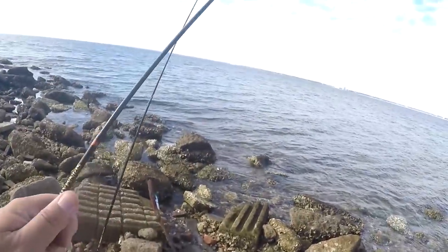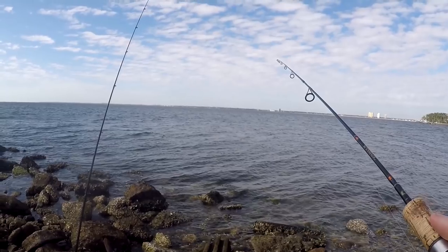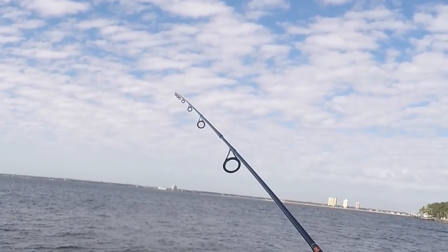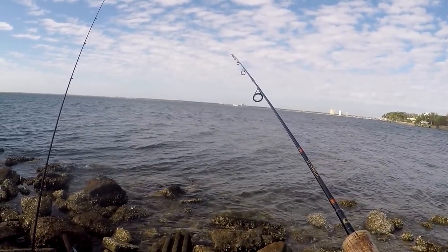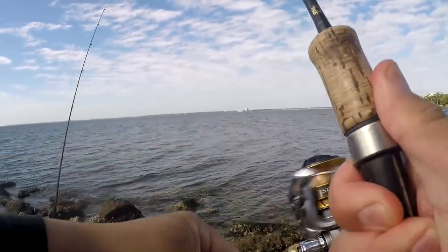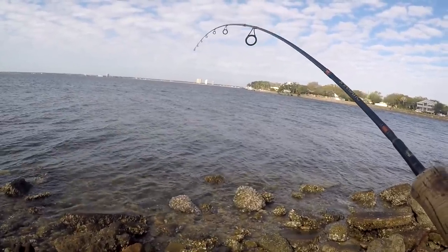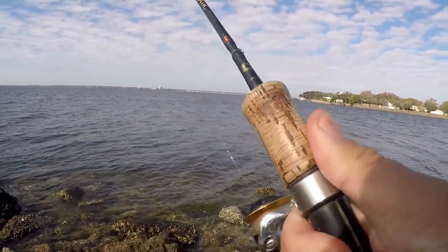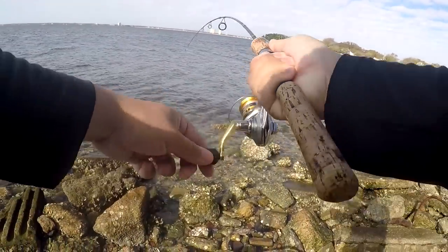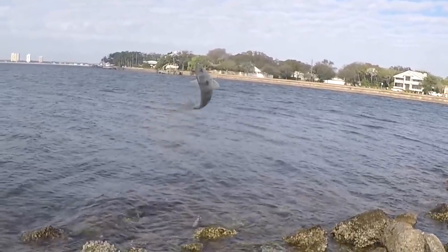Feels like something took our shrimp here, but could have just been the current. Let me see. Oh no, that was definitely a fish. Oh yeah, it's on, boy. Oh, it was on. I may have lost it. Gosh darn it, I lost it. Oh no, it's still on, it's still on. It's a tiny one, but it's still on. Goodness gracious, what is it? What is down there? Oh, of course. Of course it is a pinfish.